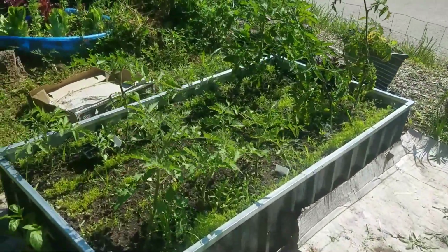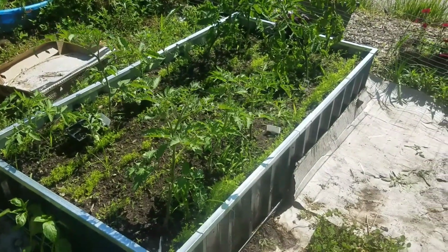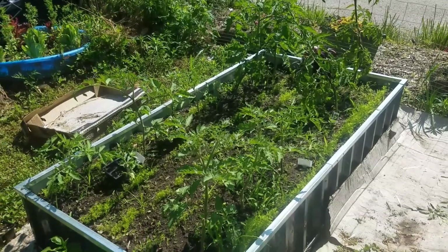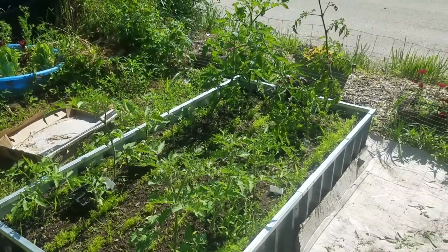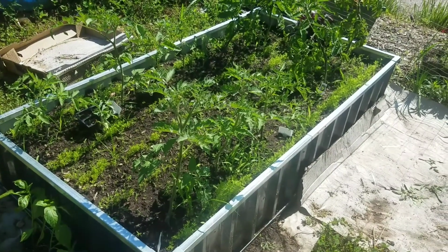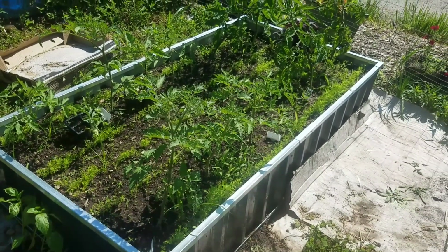And over here in this one, these are what I call my crazy tomatoes. In here I've got some Mr. Stripeys, some White Beauties, some Delicioso. Basically these are going to be showy tomatoes. And I have carrots planted under them again for a second cropping.